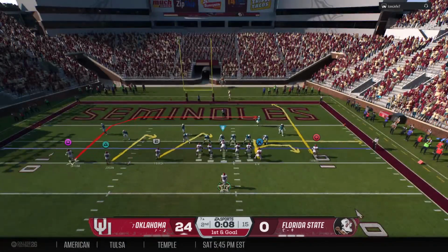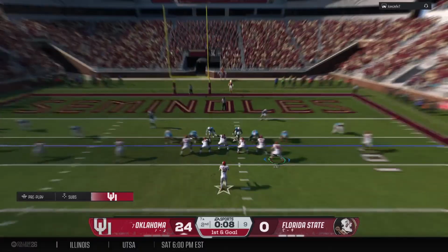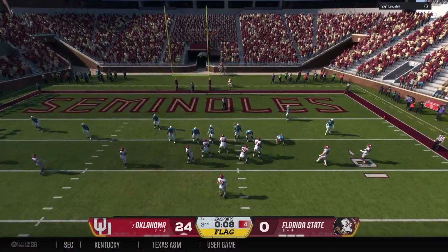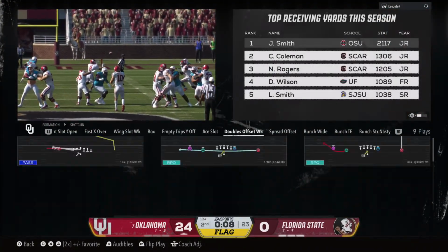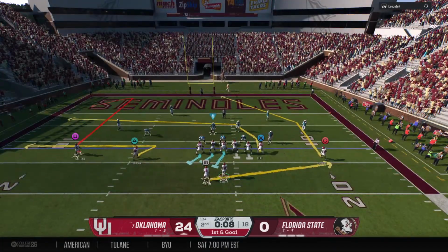Here's 1st and goal, and a touchdown here might put this thing out of reach by halftime. Movement on the offensive line. That's going to be a false start, and they'll walk it back. So the decision has been made, and the coach will take the penalty. The Sooners have it with a 1st and goal.